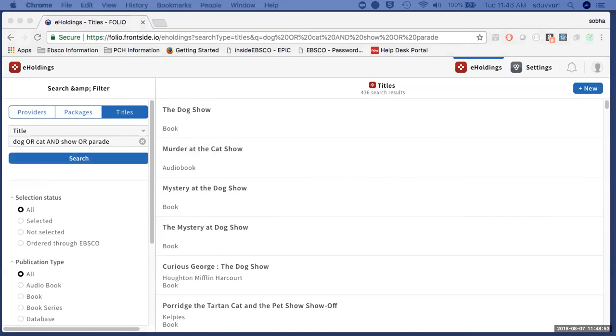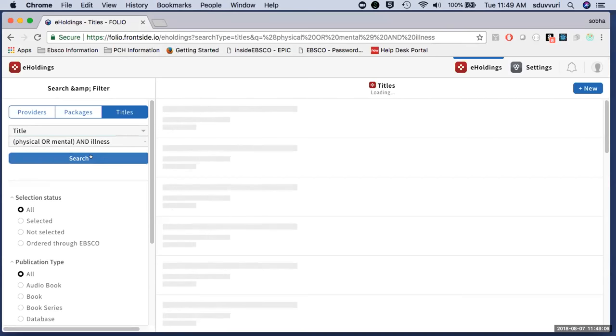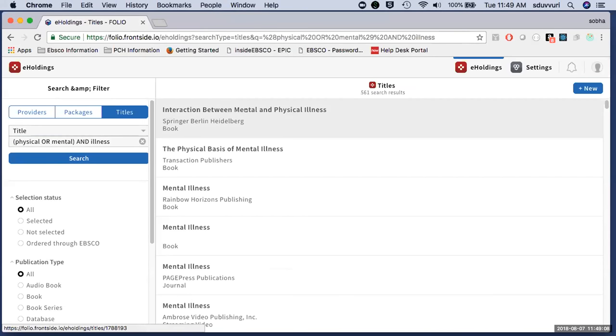And the last one is we can also now conduct focused search, which is we can enclose search strings within parentheses and those will be interpreted first, followed by the ones that are outside of parentheses. So the results would be something like containing physical, mental, and illness as specified in the string. That's all I got.